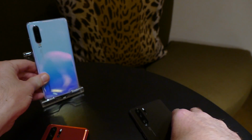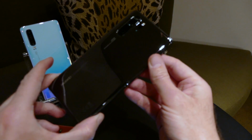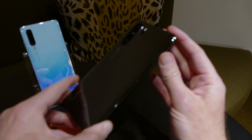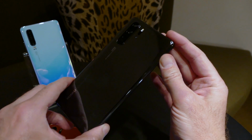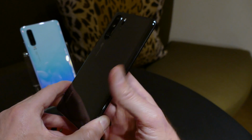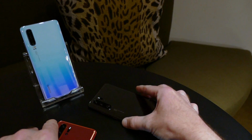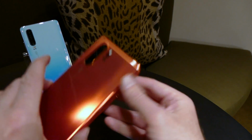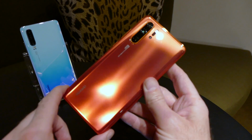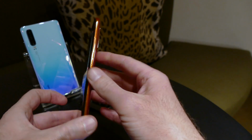So the final colour that we've got here is the black version. It's a classic. It's not as exciting as the others, but if you're not wanting to make a song and dance about owning a Huawei phone, then you choose the black. There's also a white version, a pure white, that we haven't seen yet. It's not here at our demo. So those are the 4 colours at the moment that you can see. And probably you will want to buy the Amber Sunrise or the Breathing Crystal. And once you do buy them, please never say those colour names again.